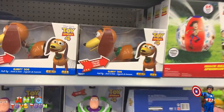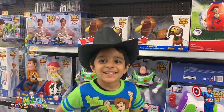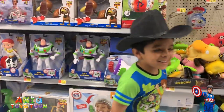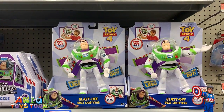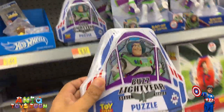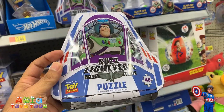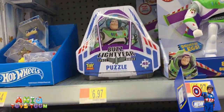Yes. So we have the Slinky Dog. Slinky Dog time. You like Slinky Dog? All right, and then the two little Buzz Lightyears. I have not seen this puzzle before, Anik. Have you seen this puzzle? No. This is pretty cool. All right, so this is the first time we are seeing this.